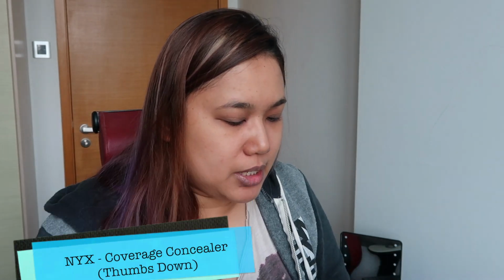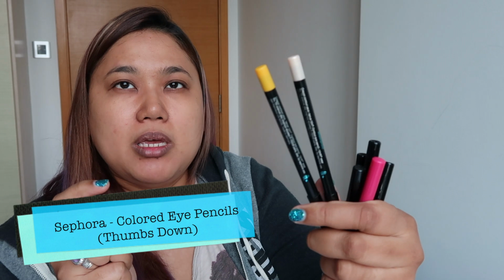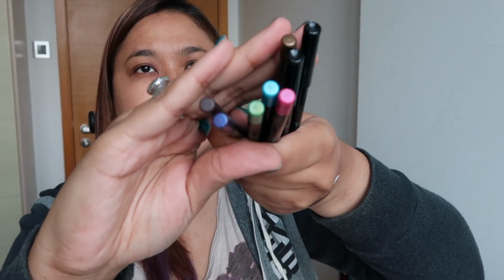Didn't like that one. This is a whole bunch of Sephora eyeliners, and they came in lots of different colors. At the time I thought it was a good idea because I like to play with makeup, so why not get different colors, but they ended up being very annoying on the eyes. My eyes were very irritated every time I wore them, and they didn't really stay.